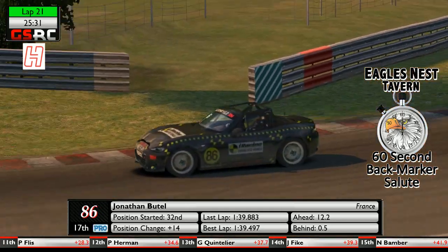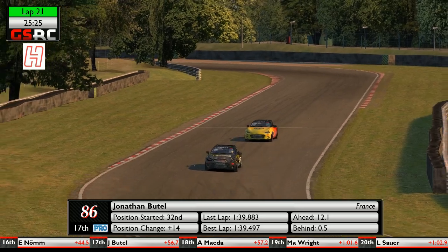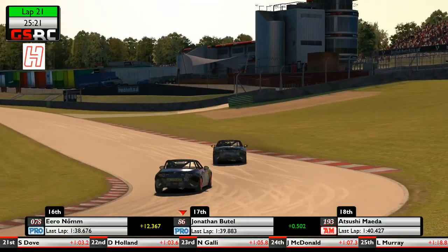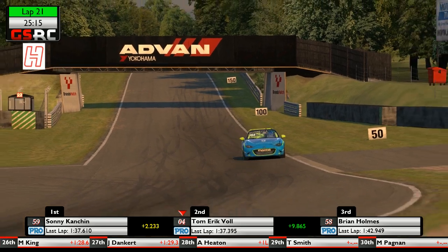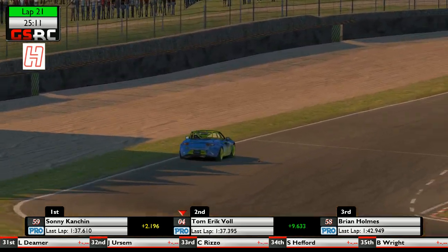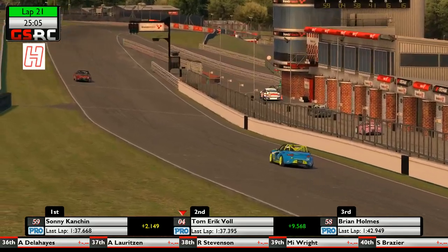And I think that'll do it for our Eagle Nest Tavern back marker salute. I think it will certainly do it as well. I'm keeping my eye out on the leaders because another 2 tenths from the driver of Tom Eric Voll, and the red is starting to descend on Sonny Kanchin. And I think Tom Eric Voll has got to be careful because I think he's had a very scruffy lap this time by in comparison. I think he's dropped off a little bit of time if he's not too careful.